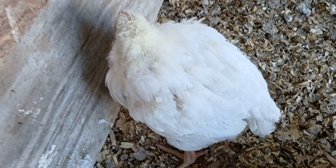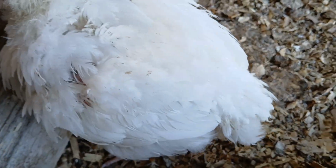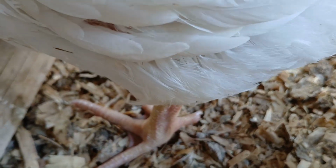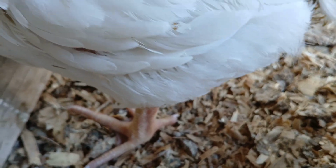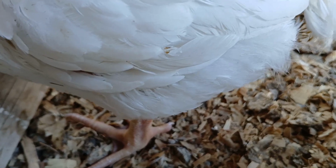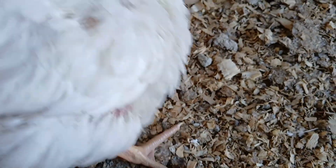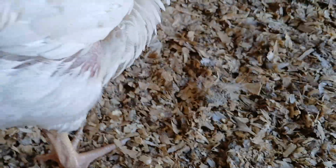The other thing I'm hoping to show you, I'm going to gently try to move this bird's wing back. You really aren't getting it on camera, but we can definitely see in the legs, taking on almost a bluish purplish look. Let me see if we can get a look. Okay. Yeah, he's like, don't mess with me. I know, birdie.